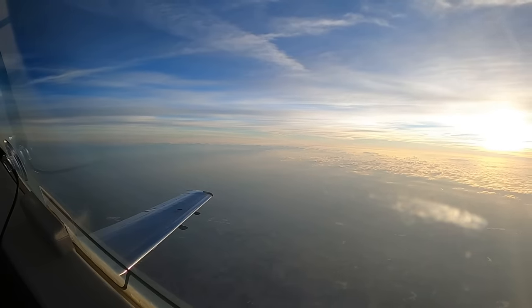Naples Tower, Premier 390 Golf Mike, left base, runway 5. Premier 390 Golf Mike, reduce as much as practical. You're number 3, you're following Cessna traffic on the 2-mile final. Number 3, runway 5, clear to land. Okay, we're slowing, and number 3, clear to land, 390 Golf Mike.